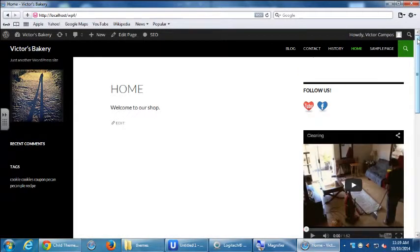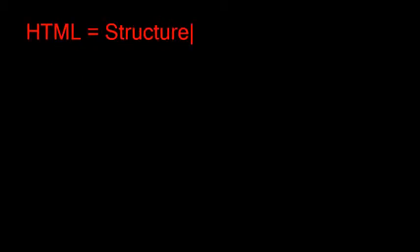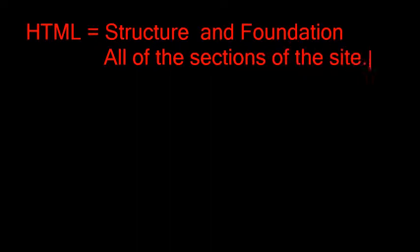Now remember that I said you can think of it this way: HTML is for the structure and foundation of the site, all of the sections of the site. Like in my example, this sheet that everyone signs, there's a top section, a central section, a bottom section, a left section, a right section. That's what I used HTML to create.